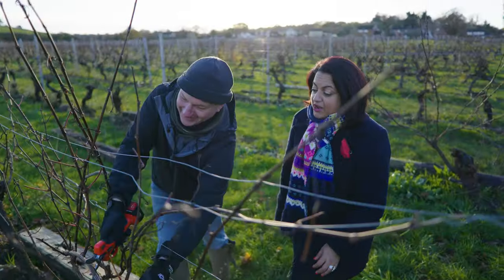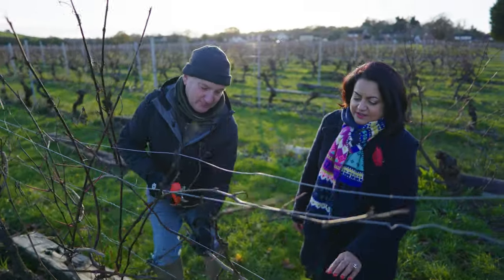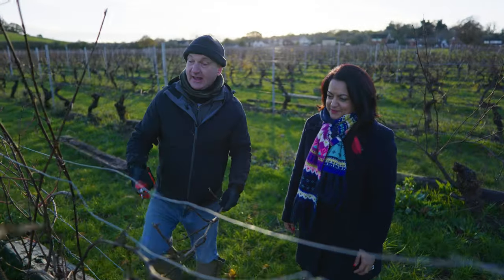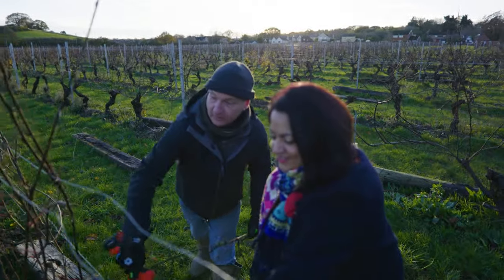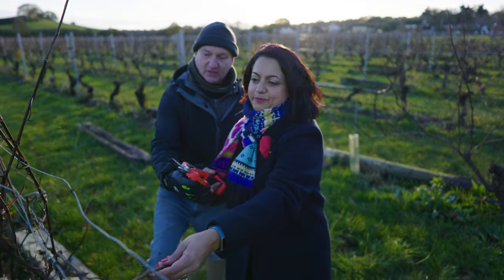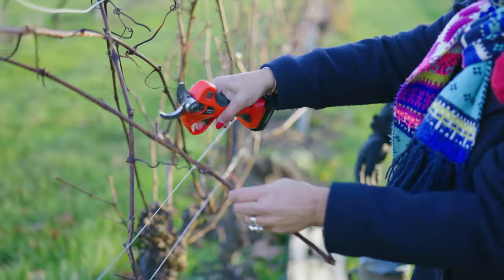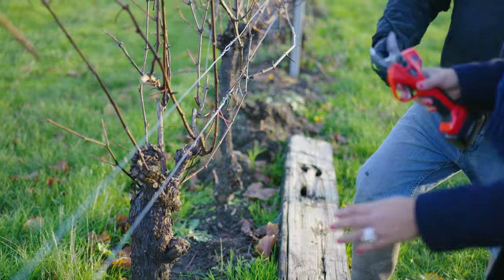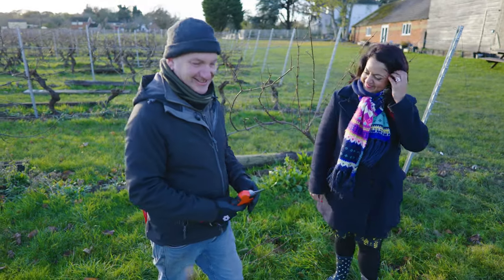Oh, my God. It seems quite dramatic, brutal. But as I said, necessary. And all of this wood has grown in the past season. Could I have a go? Absolutely. So what do I do? Just press the trigger down, and then it cuts off. There we go. God, it's like magic, isn't it? Thank you so much for letting me have a go.